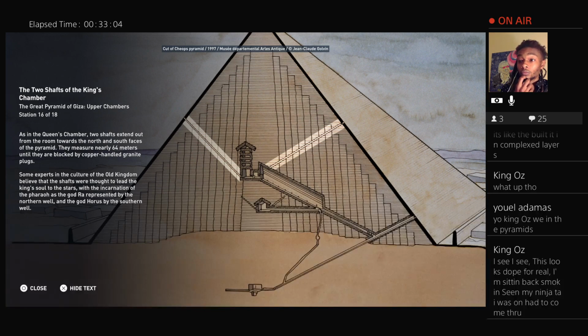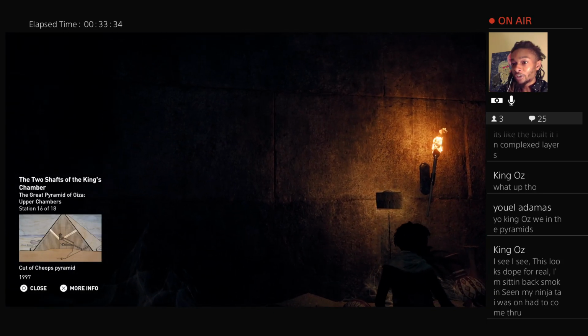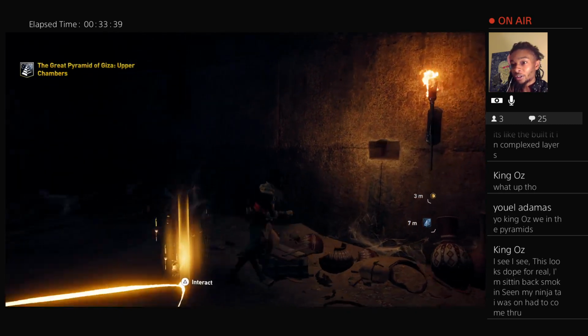the incarnation of the pharaoh as the god Ra, represented by the northern well, and the god Horus by the southern well. I never knew that last part. Horus was the new horizon, the new Aeon, as they put it in Thelema, the new Aeon of the new light of the new sun, and Ra is the old guy. So that's the shafts, and they said it transported the king's soul. But yeah, I think that's what it was doing.